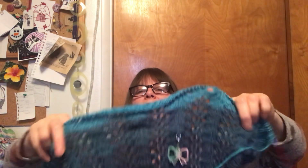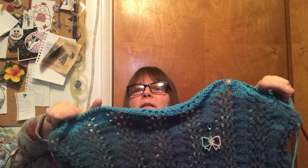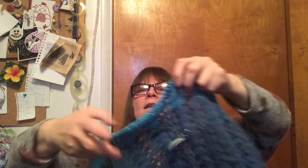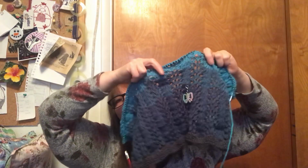I'm using Lion Brand Mandala in the Spirit colorway, and this is on a size US 7, 4.5 millimeter. So that's where I was the last time you saw it. I got quite a bit done. I have been working on it off and on, just not bringing it out because it's like a row here and there. But this is a good pattern to take to Knit Night because it's only a 4 row repeat.